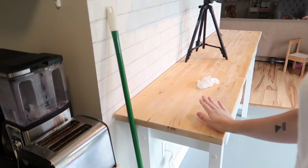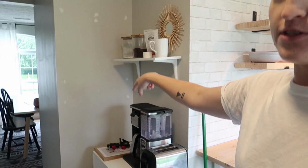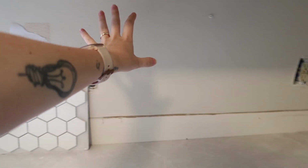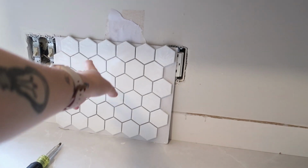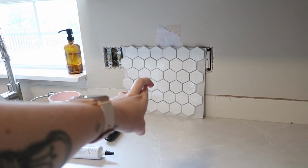I'm gonna tackle this, finishing this off today and sealing it. And I have a little idea for this corner. I'm not sure what's gonna happen there, but we're gonna try it out. Biggest thing that we're tackling today is the backsplash. Nick is heading out now to go get our saw that we have to borrow to be able to do this. Got all the supplies last night. Wish us luck, we've never done this before.